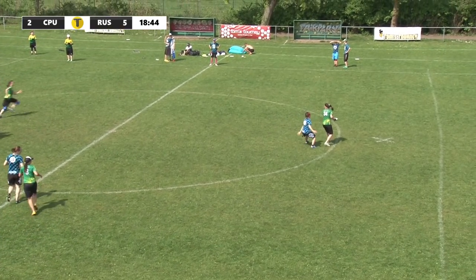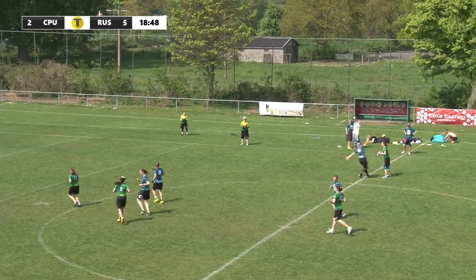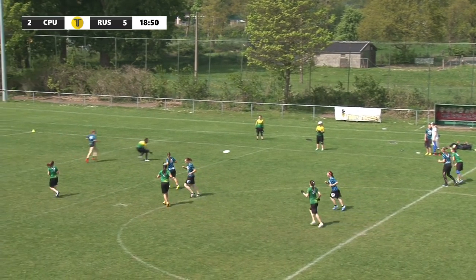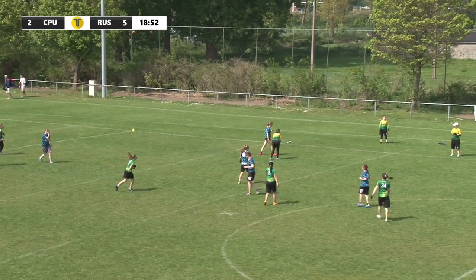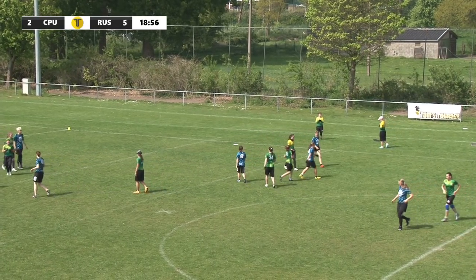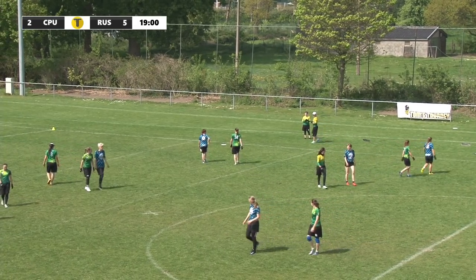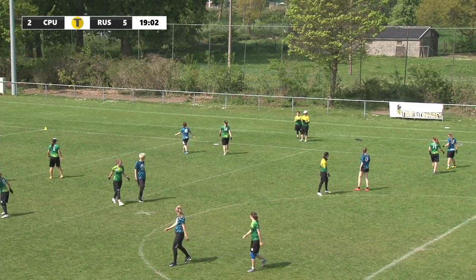Going with the swing. Nice backhand to the lefty backhand to that undercut there. And the continuation is not there though. The throw is just turfed. But maybe the receiver was not as fast as the handler thought. Maybe he just didn't quite execute properly. Either way, Copenhagen are going to have a second shot at this one.